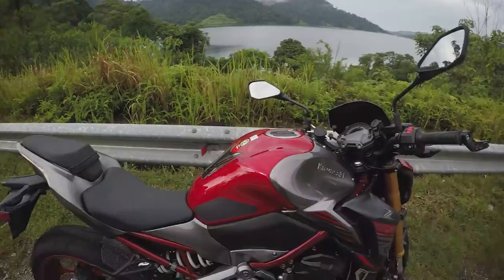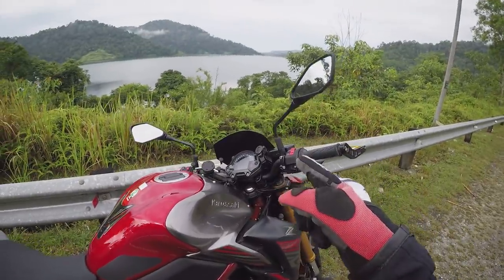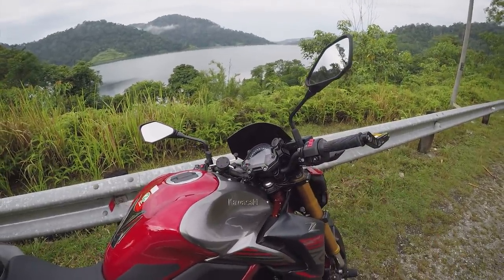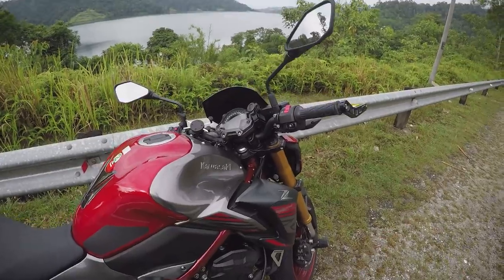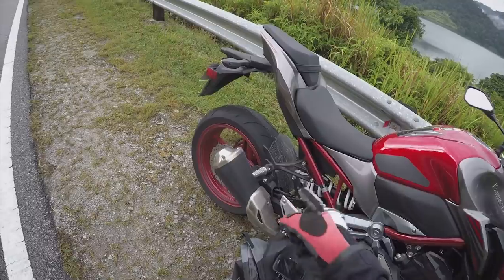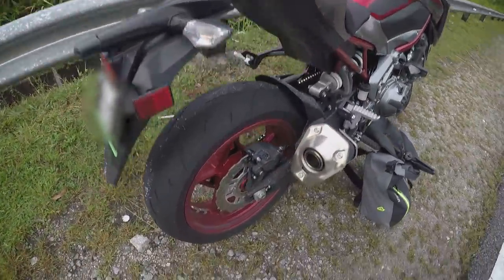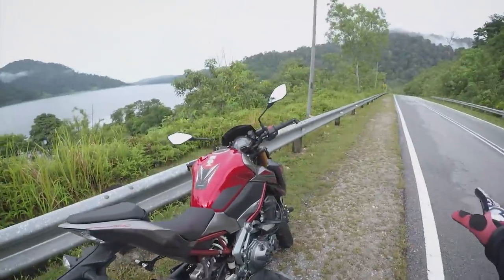bike overall. I have to say though, the seat is a bit stiff, and the wind blast on this thing, even with the slightly larger windshield on the special edition, the wind blast is horrible. That exhaust needs to go, and these tires are not very good, especially in the rain, they slide around a lot. But all of these things can be changed.